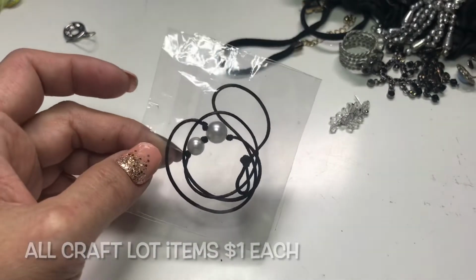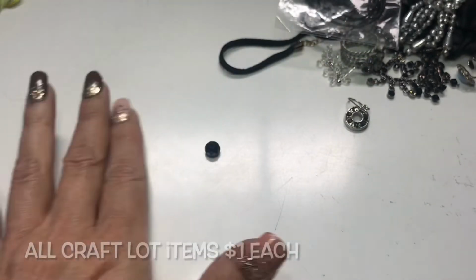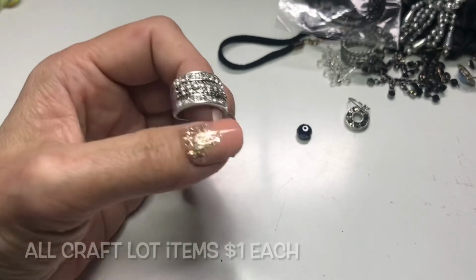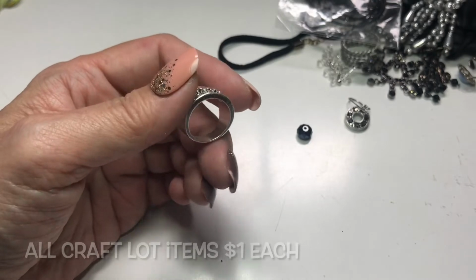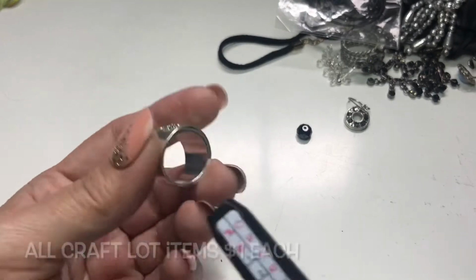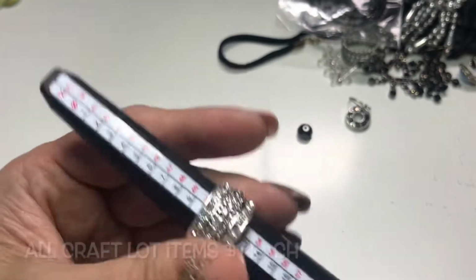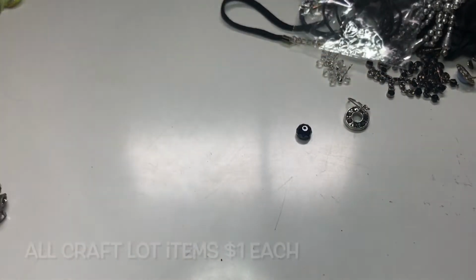It's a string with some faux pearls. Single earring. Beads. Very lightweight ring. Tiny ring. This one has all of its stones. It's not magnetic either. It's like a 5 3/4. Okay. Where's the other one? I guess I'll put this aside and test.